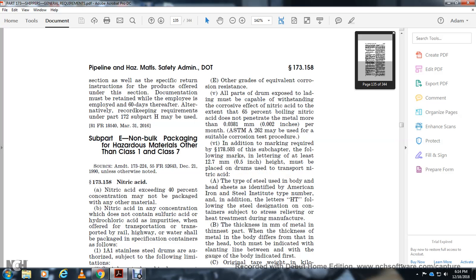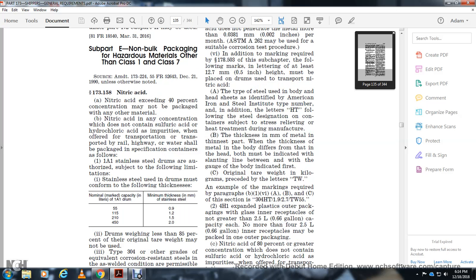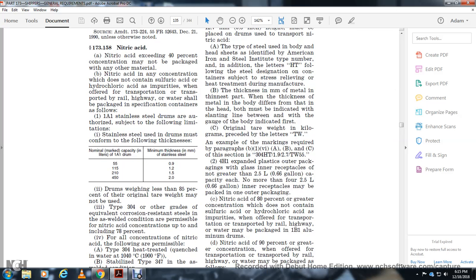The 1A1 stainless steel drums are authorized subject to the following limitations. Stainless steel UN drums must conform with the following thicknesses. Drum weight less than 85% of the original tare weight may not be used. Type 304 or other grades of equivalent corrosion resistant steels in welded conditions are permissible with a nitric acid concentration up to 78% of all the concentrations.